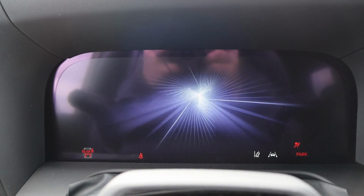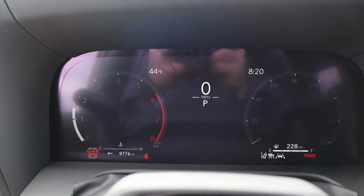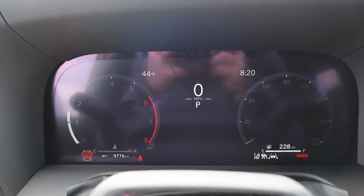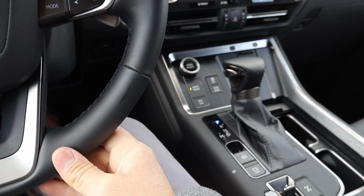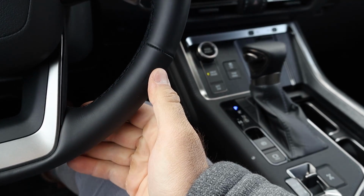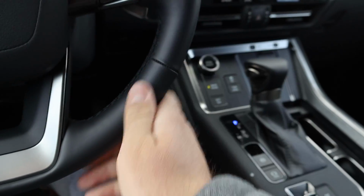Just like the other two, you've got a nice digital gauge cluster. I do like the general animation on the Toyotas a little bit more. It feels a little bit more rugged. This is very futuristic looking. The trim in the steering wheel is the softest to the touch. So the Land Cruiser I think has just as nice of materials, but it's just not as soft. The Land Cruiser is more rugged.